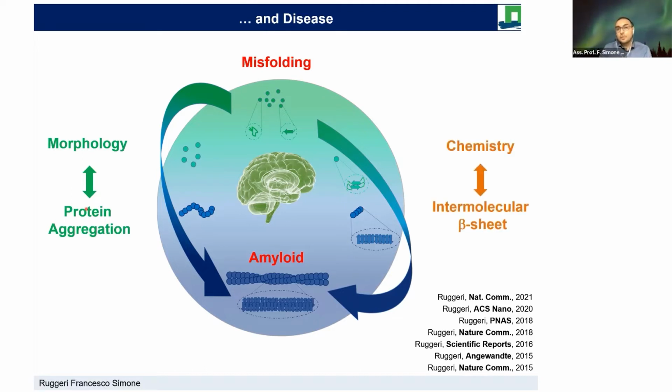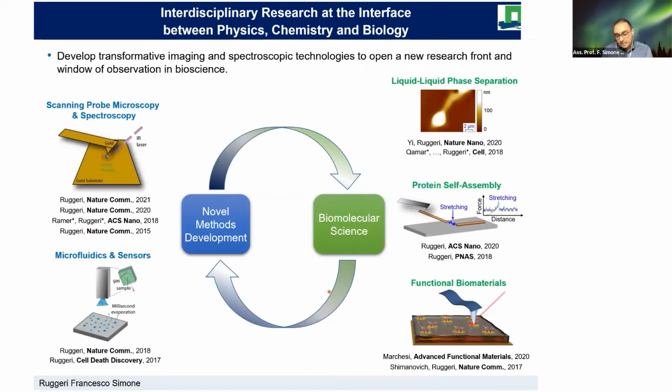However, what we also know is that this aggregation is triggered by a misfolding, so a conformational change of these proteins that leads to aggregation into fibrils that have a universal structure, which is called the cross beta sheet structure, where a lot of beta sheets are perpendicular to the main axis of symmetry of the fibrils, and the fibrils have only a diameter of about 5 to 10 nanometers. So it's really important to capture this correlation.